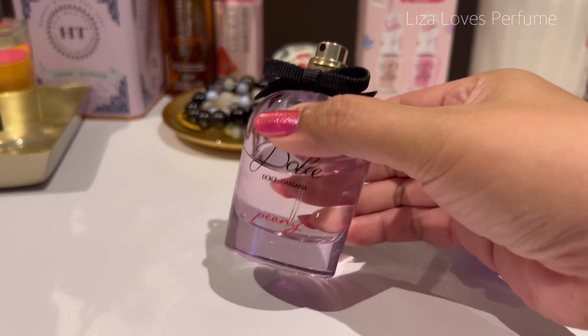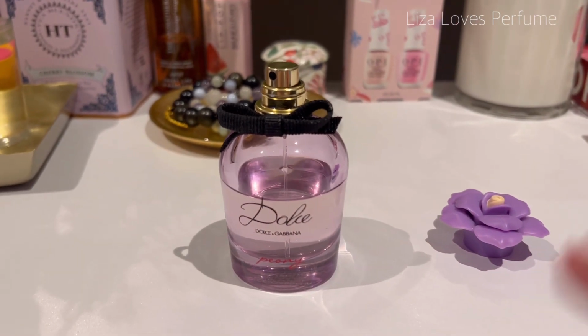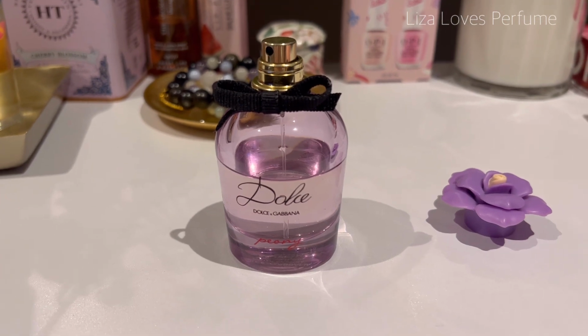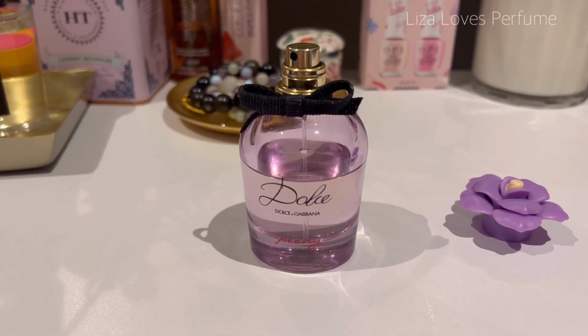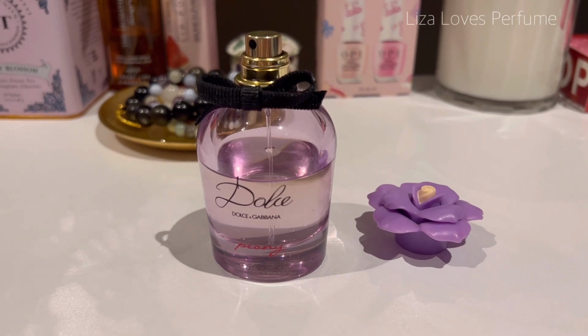This is the 50 ml Eau de Parfum, and I think that it is a true Eau de Parfum. I have had some which say they're Eau de Parfum but really feel more like colognes, so that's one good thing about this perfume. I purchased Dolce Peony in store at Meyer.